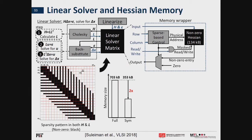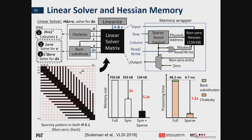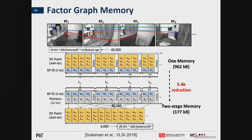First is that it's symmetric, so it halves the memory that you need, and then you exploit the sparsity and get another 5.2x reduction in your memory size. And then you can, of course, do the same thing when you're actually doing the computation, so you reduce this processing time by 7x.